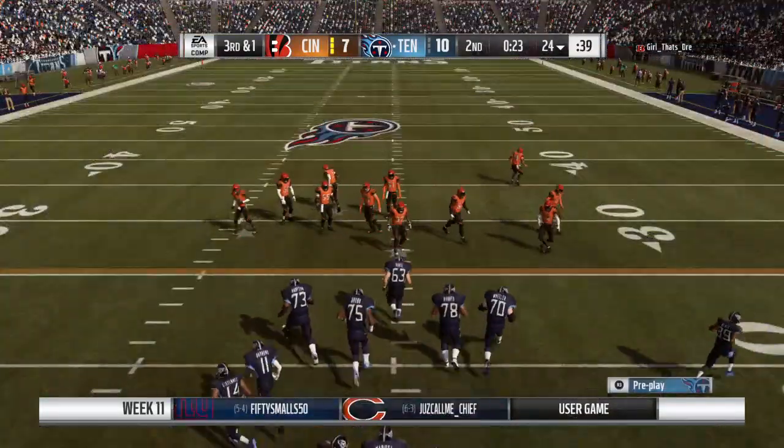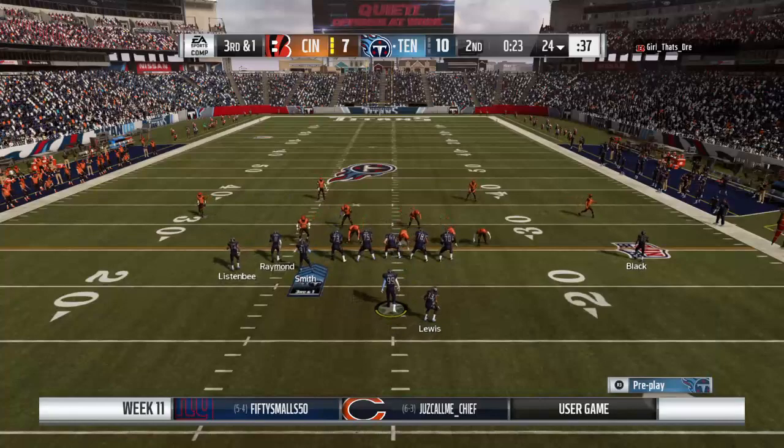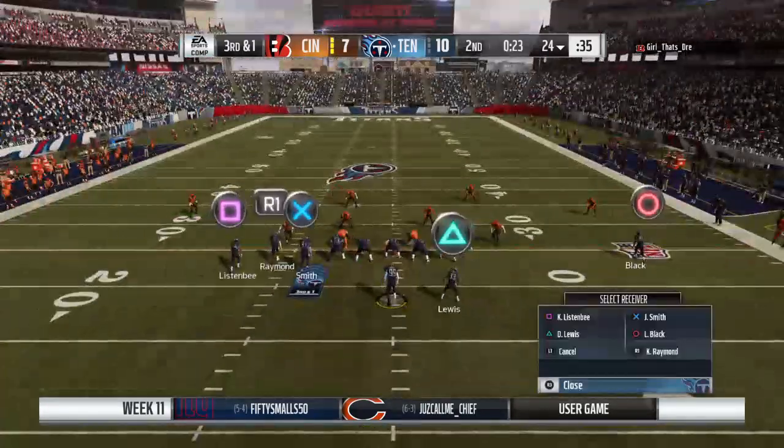The Titans on 3rd down, just 1 for 3 thus far. They need just a yard here. It's 3rd and 1.